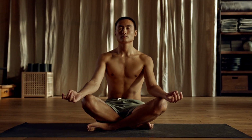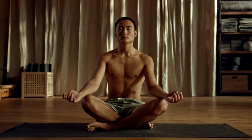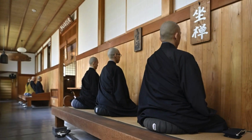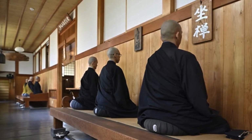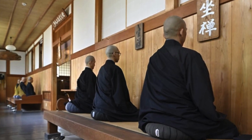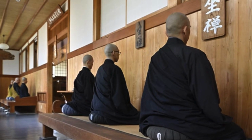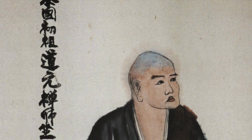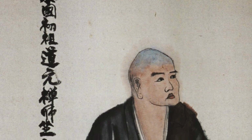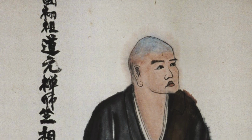Zazen, literally meaning "just sit," is a mixed form of focused meditation and effortless presence, where posture and breathing are the key aspects of the practice. This form of meditation was founded by the Soto Buddhist school in 13th century Japan. The founder of the school was the Zen master and Buddhist monk Dogen. Master Dogen started the practice after visiting China and learning from the Chan form of meditation.